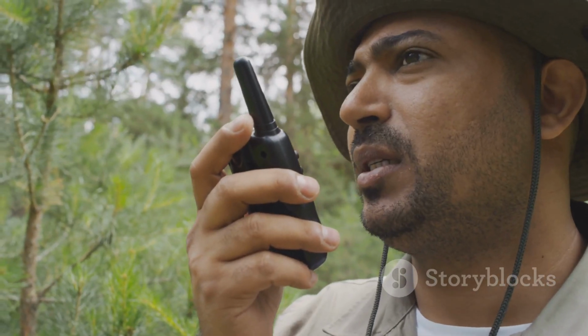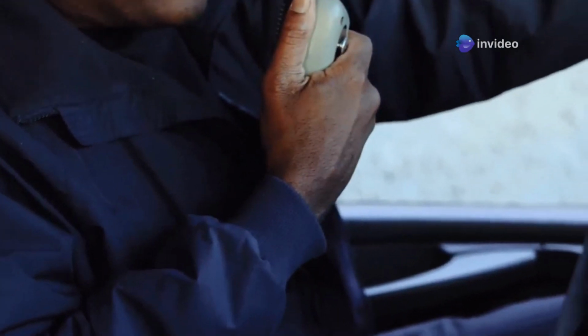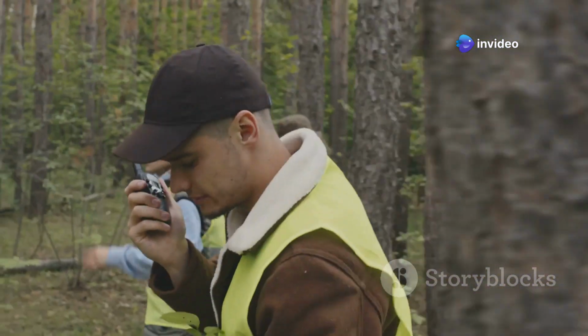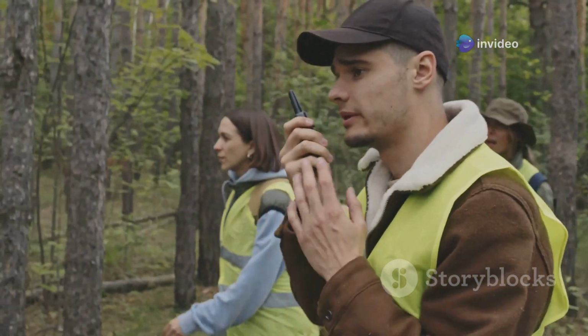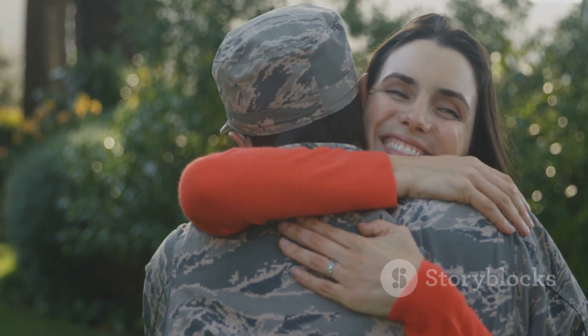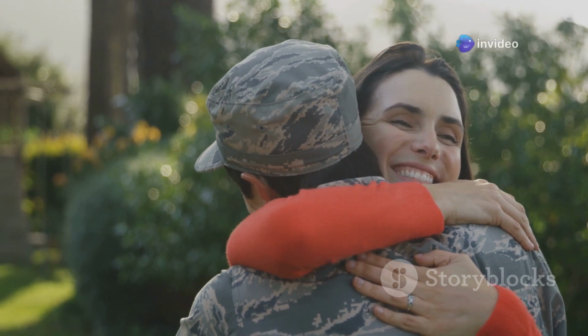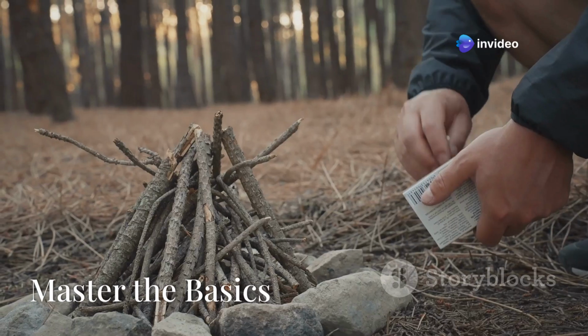Walkie-talkies are great for short-range communication, while CB or ham radios can be invaluable for long-distance contact. Learn how to use these devices effectively and practice sending and receiving clear messages. Remember, a well-structured communication plan can be the difference between reuniting with your loved ones and facing the unknown alone.